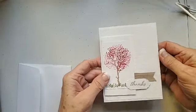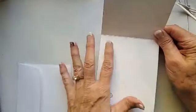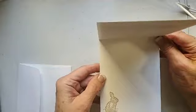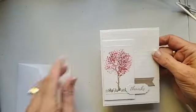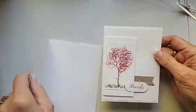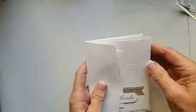Now let me get the card out. Okay, this is the card that we'll be doing today. Very simple. I kind of left the inside blank because when you're doing a thank you card, you're usually writing a nice little note to them. And I've even put the bunny on the front of your envelope. So that's what the card looks like.